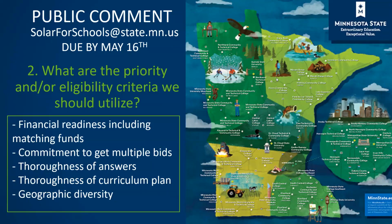These aren't set in stone, but the initial funding round did look at the level of matching funds. So the biggest priority was what level of matching funds the schools contributing have, and that was supposed to move them up the priority list, and we had to move on to other things. Some other suggestions are measuring the thoroughness of the answers and the development of the curriculum plan. Should we prioritize a geographic diversity of applicants versus any one university or college that put in multiple applications? And then should we prioritize schools that have a commitment to get multiple bids or do a public RFP process? The world is your oyster. We're looking to get input here.